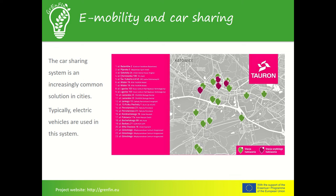Electric cars, which are often used in car sharing system, could be a solution. An electric car using energy from renewable energy sources can be considered almost zero emission if, of course, bypassing the emission associated with the construction of this car or its disposal. Car sharing systems are not as widespread as bike sharing, but they are increasingly appearing in biggest cities in Europe.